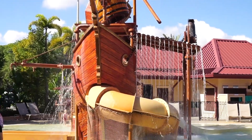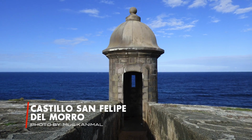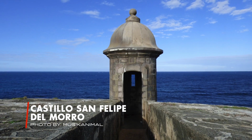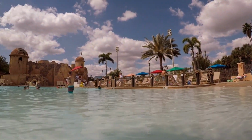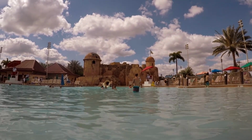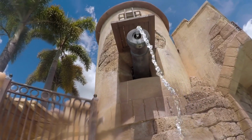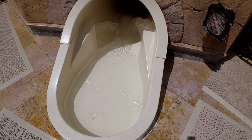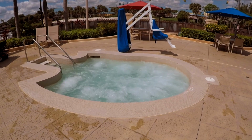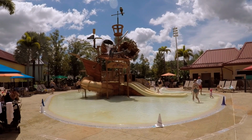This pool is loosely inspired by the famous fort scene in San Juan, Puerto Rico, named Castillo San Felipe del Morro. Disney's version serves as the main focal point of the feature pool. This zero-entry pool includes several water jets shooting out of cannons, and not one, but two slides. There's also a small hot tub on the backside of the fort for the adults, and a great pirate-themed splash pad for toddlers.